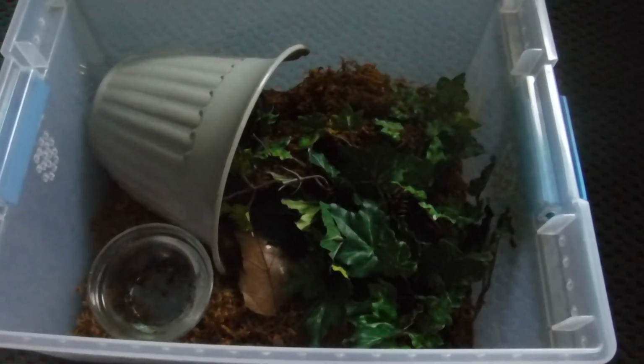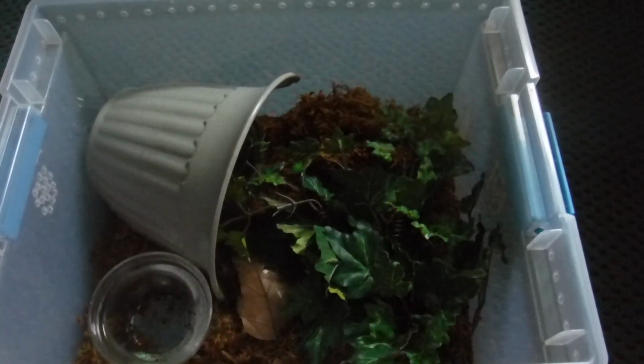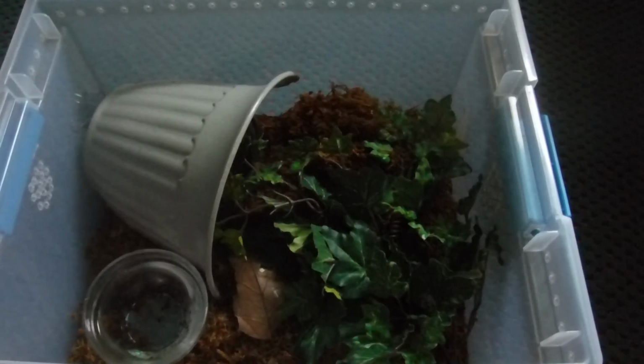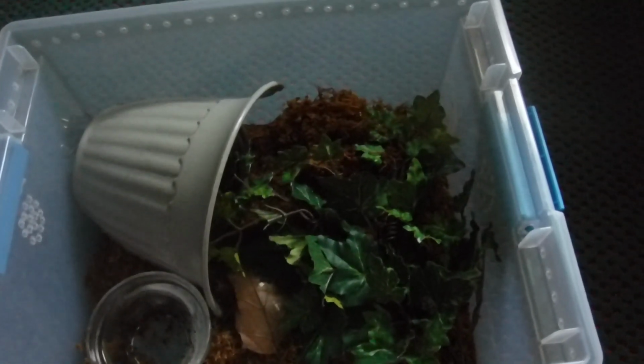Now that we have that out of the way, choices, that's the thing to take away from this. Choices in temperature, choices in humidity. Let the snake choose what it needs. It goes a long way.